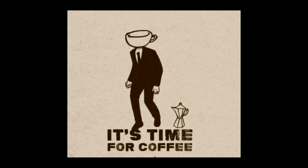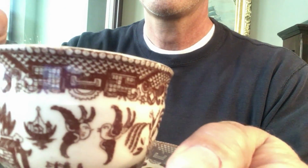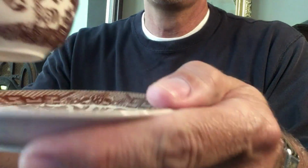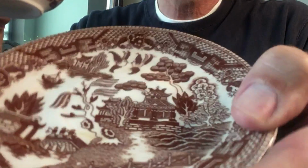A cup of coffee, a sandwich, and you, a cozy corner, a table for two. That's right. Not the famous blue willow pattern. How about the brown willow pattern? I've never seen it in brown until this example. Well, that's the blue willow design, as we're all familiar with. You can't be a collector of vintage or antiques without knowing blue willow. That's it.